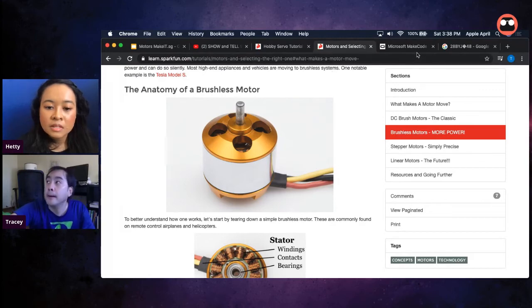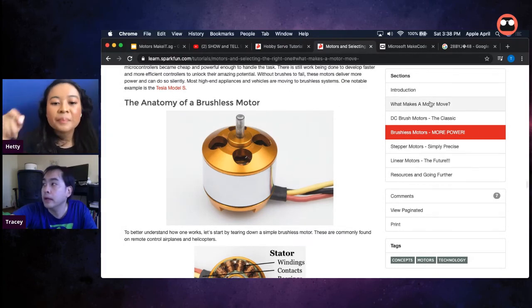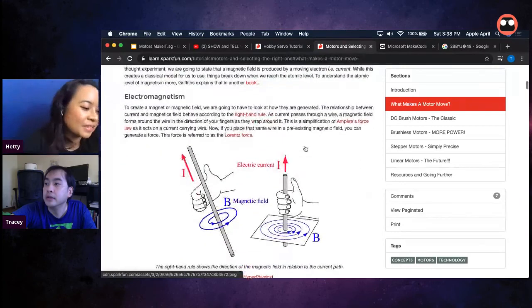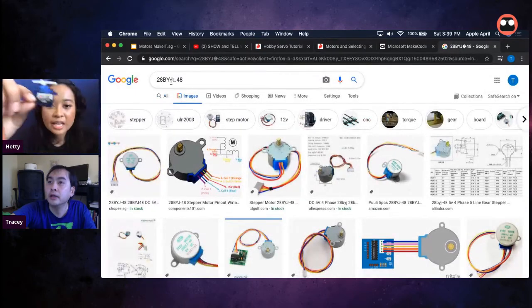Can I add? I think it also helps if you know what to search for. Most components have the serial number, the component number on it. So you can just search for something like L29110, because there'll be something on the item itself. Yeah, if you're searching for a number.